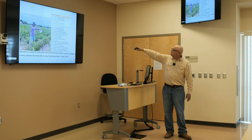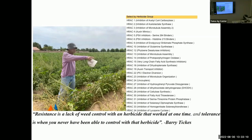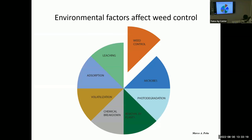And I think according to the International Herbicide-Resistant Weed Database, plants have developed resistance to 21 of those modes of action. Before we say, okay, I've got resistance in here, it's not just because my plants didn't die, not a few survivors. The point that we're trying to make here is that we have to consider the environmental factors that affect weed control, going counterclockwise from the left.